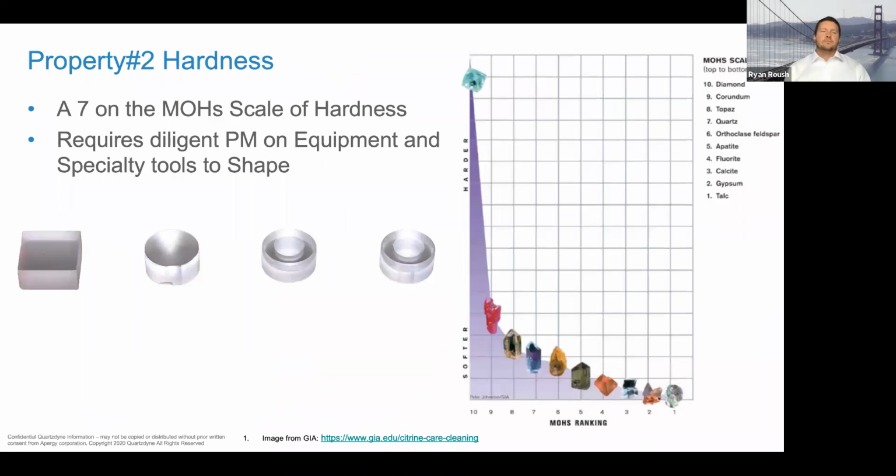Property number 2. So quartz is incredibly hard. It's a 7 on the Mohs scale of hardness. If you're a rock hound, you may be familiar with that scale. That's not one that I actually am that familiar with. And so I think an absolute hardness scale may be a better way to talk about it. And so that's why I've included this graph from the GIA Institute.